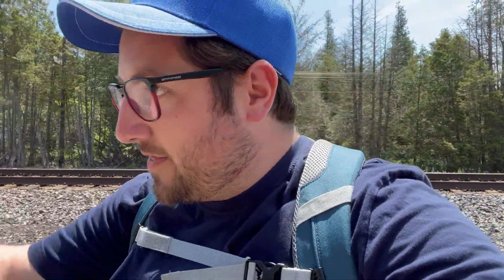Hey, so this is kind of cool, eh? Just the trail following along beside some railway tracks here. I'm 90% sure they're still in use, so just always something to be aware of and careful around when you're coming out here. But we're going to continue on this way here and go back in through the forest.